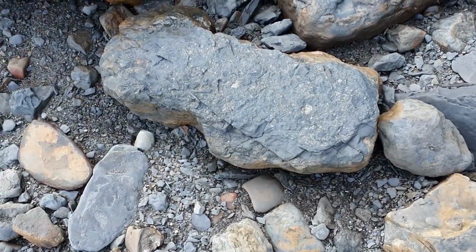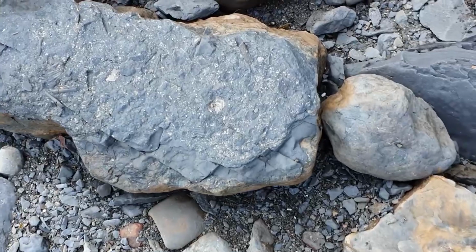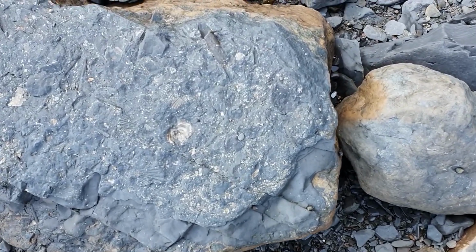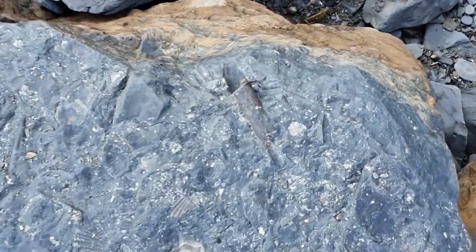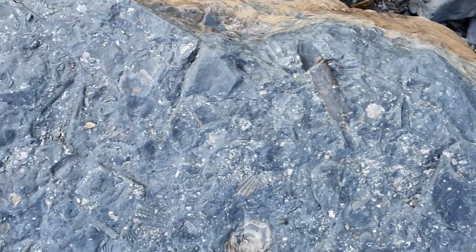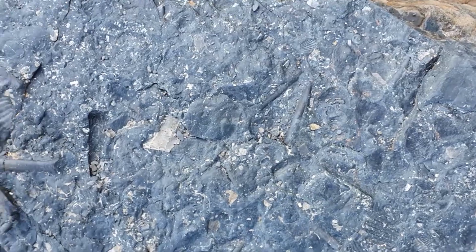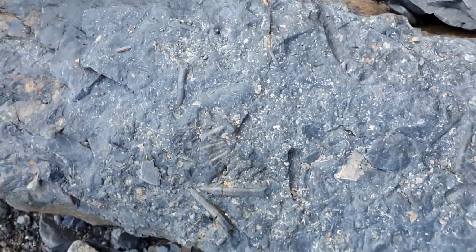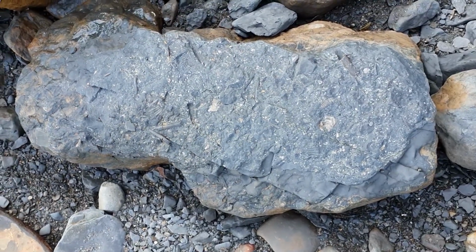Well, this is the first block that I've found that has got signs of life on it. What we've got here is a mass mortality plate. We've got some tiny shells, some medium-sized shells, and then we've got a belemnite over there, an imprint of another belemnite there. Moving over here, we have a couple more belemnites, a little bit of a pecten, and two or three more belemnites. So a little slice of the Jurassic seabed.